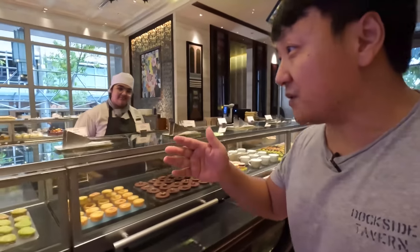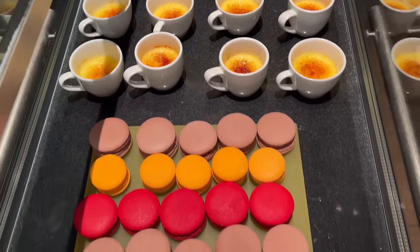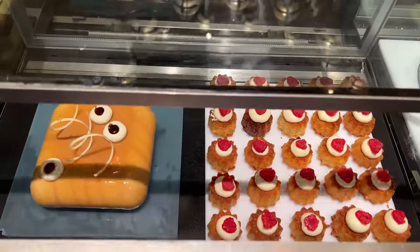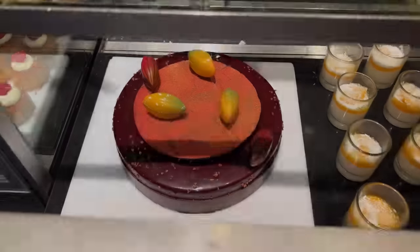Also, their dessert section, it's beautiful. Here we have different types of assorted pralines, assorted macarons, there's creme brulee, of course an ice cream station. Now on this side, tons of tarts and cakes. It's a lot of stuff. Let's get started.